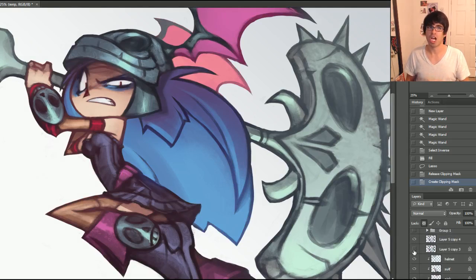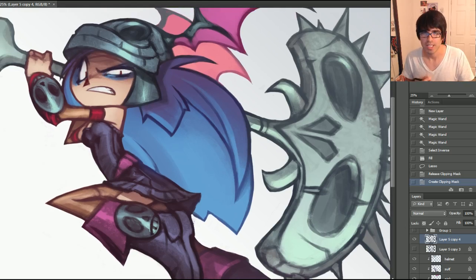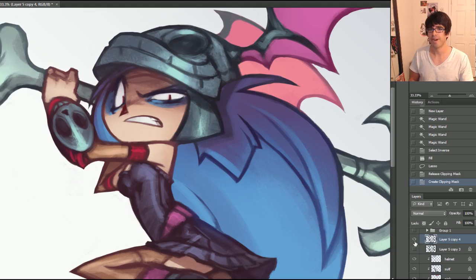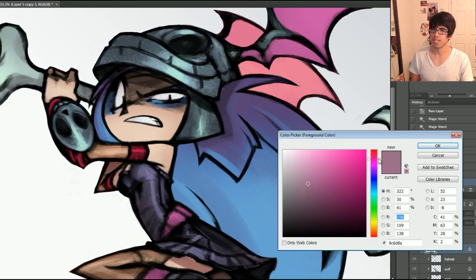Then let's talk about coloring the lines, and why I like to color the lines. Then we'll go a little bit into the texturizing and finishing touches. So first, let's talk about coloring the lines. Now, remember back when I was talking to you about only using the brush and the eraser? The reason why I wanted you to do that was because you're going to begin coloring the lines.